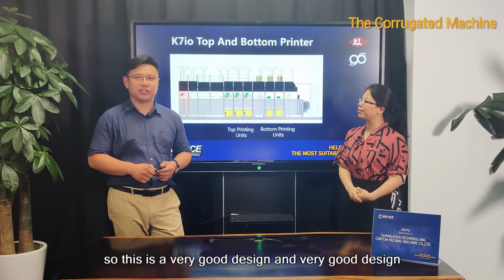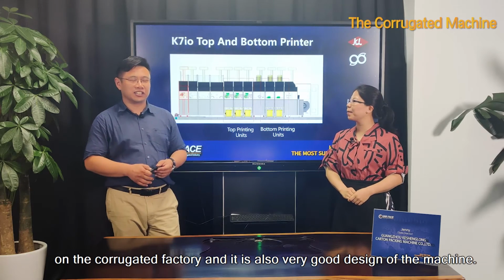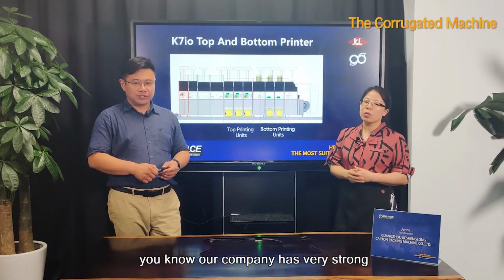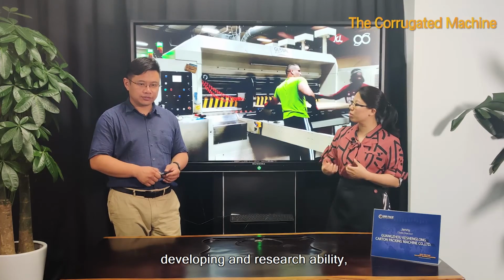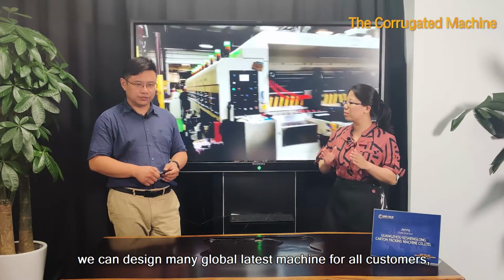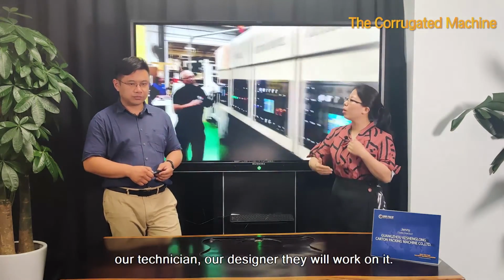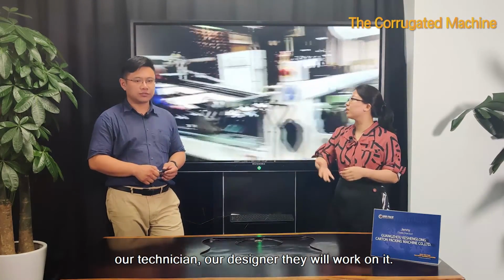Okay, so this is a very good design for the corrugated factory, and also a very good design on the machinery. You solve the problem for them. Yeah, our company has very strong development and research ability. We can design many of the latest global machines for our customers. If you have some new idea, our technical team, our designers, will invent it.